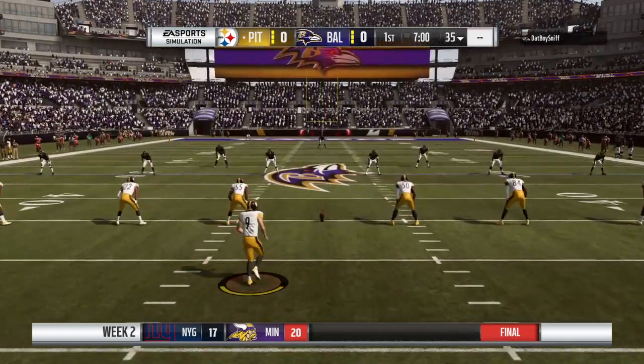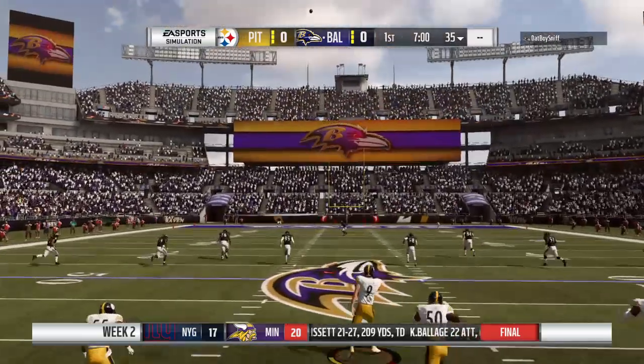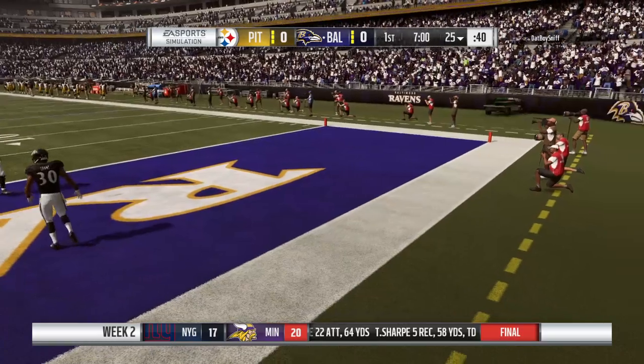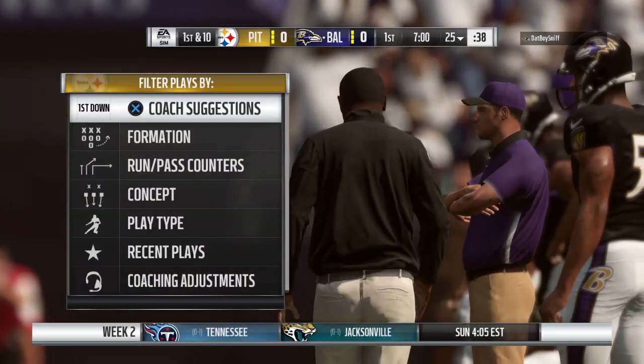Two teams here fresh off Week 1 victories. Who can keep it going as we're underway on EA Sports? And this will be a touchback as that sails over the end line.